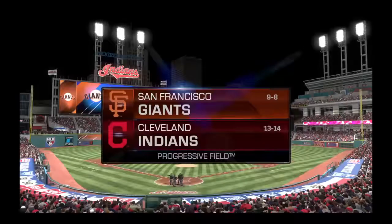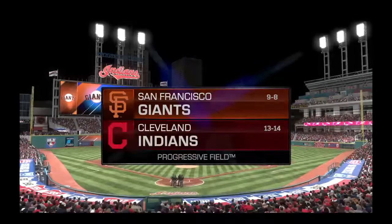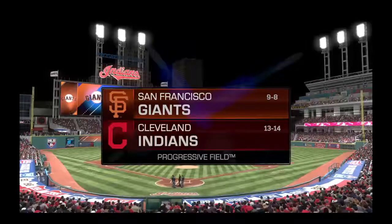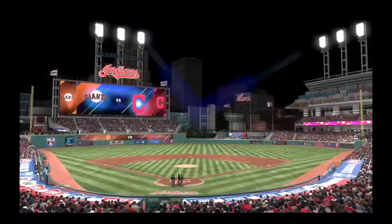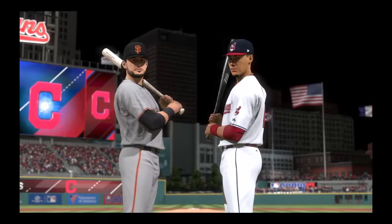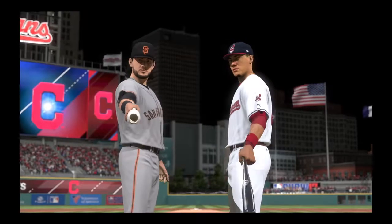Now from downtown Cleveland, MLB Network brings you baseball from Progressive Field. Tonight, it's the home opener for this new season between the San Francisco Giants and the Cleveland Indians. Two great hitters lead their teams to battle next on MLB Network.